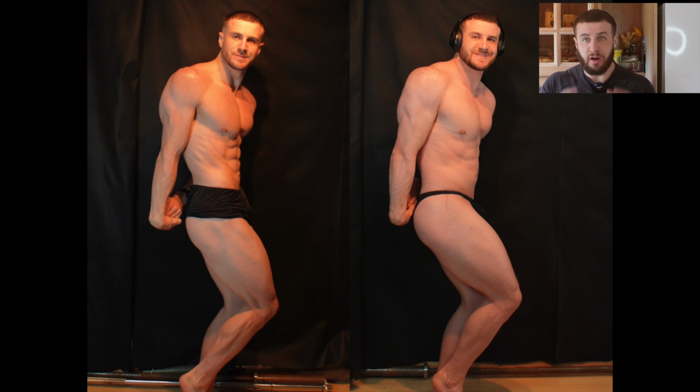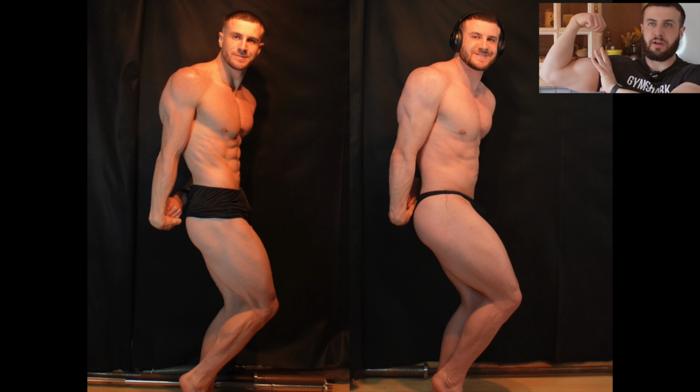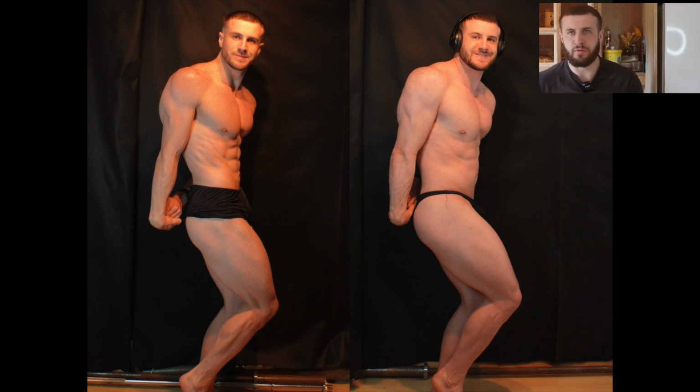But notes takeaway, arm thickness from back to front looking a lot thicker, especially that tricep long head. I've really worked on bringing it up through the off season to not only improve my front double bicep, but also to improve the side tricep as well.